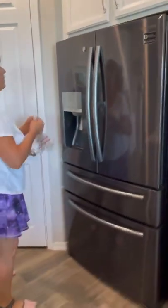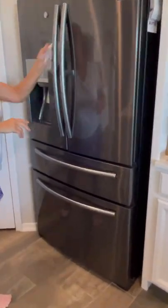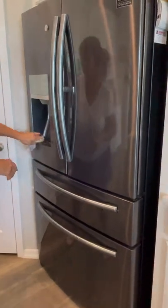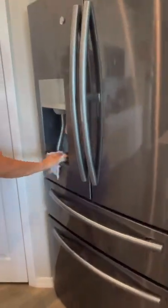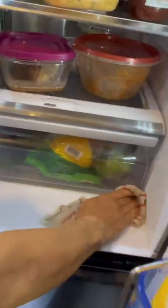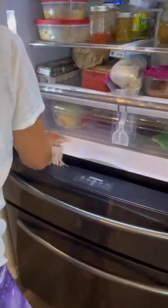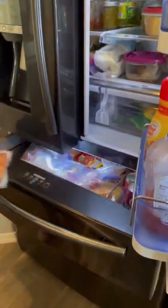Okay, on your refrigerator, get behind, do your handles in case anybody decides they want to open up the refrigerator to get a drink. They're not feeling debris. Now, should you clean this area? Yep. On a quick clean, all you have to do is run that rag right over that area, get any crumbs. There you go. Pull out your deli drawer, wipe that down.